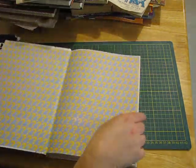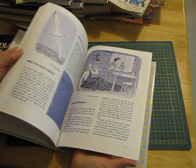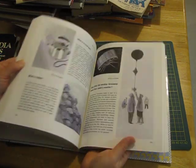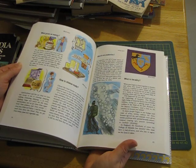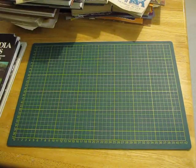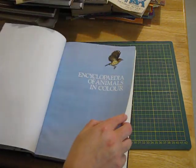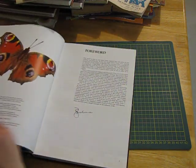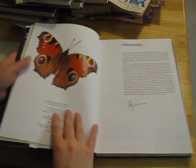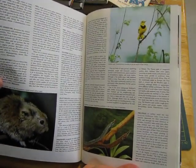"365 Things to Know." So that might be an interesting read. All sorts of illustrations. Weird colours too. Encyclopedia of Animals. I'm a sucker for animals. '72. Look at that beautiful big butterfly. Yeah, some of the pictures in this are really nice, and it looks like a lot of bird ones, which I really like.